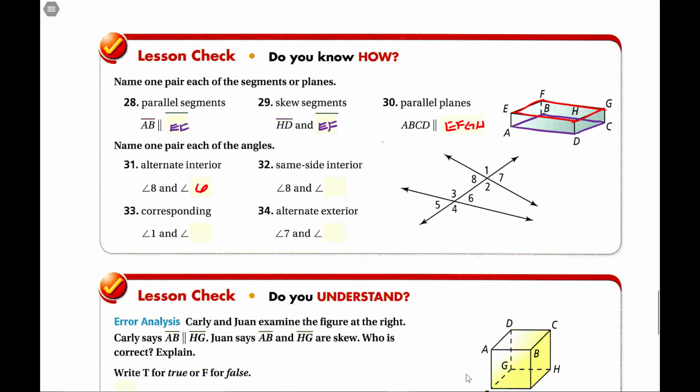Same side interior, we have angle 8 and angle 3. They both have to be on the interior and on the same side of the transversal. And corresponding angle, angle 1 and angle 3. They have to be in the same position relative to their respective lines that the transversal crosses. Alternate exterior, we have angle 7. It's on the exterior of the 2 lines that the transversal crosses, along with angle 5. It has to be on the opposite side of the transversal.